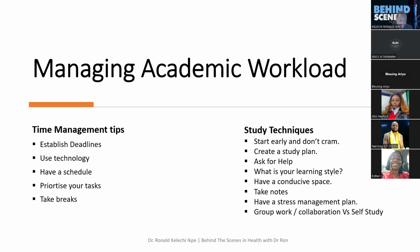You need to sit down and plan that. And the good thing is, I think most of these unis, by the time you enter, you already have the work plan from the beginning to the end of the program. So it's easy for you to plan how you're going to study. It's not the one where every month you're waiting for somebody to send materials before you start planning. You can actually sit down and draw out a plan for the whole of your program. So it helps to have a schedule.